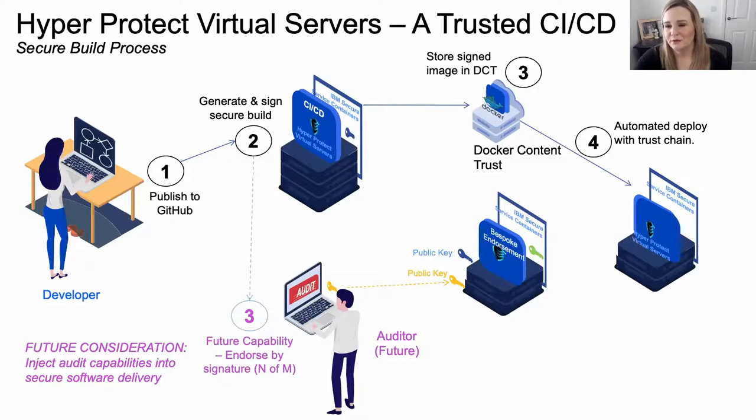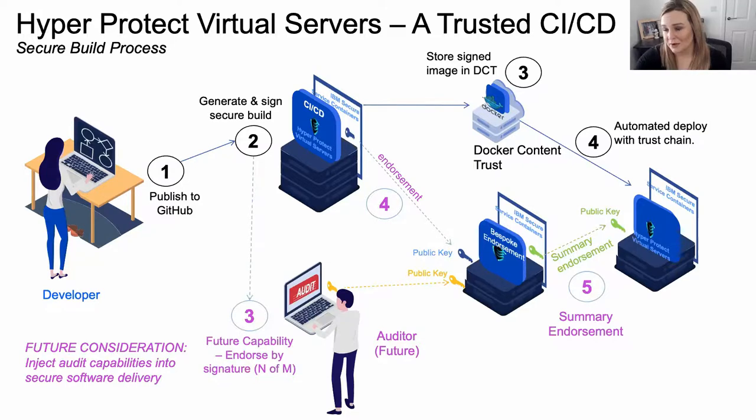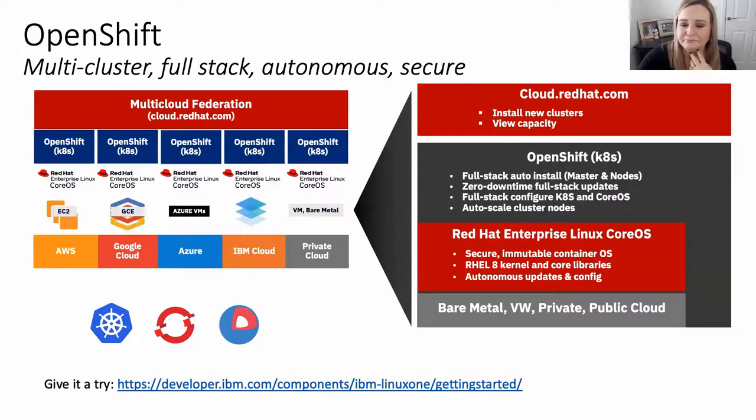And then they'll also have a public key stored with it. So we've stored it when we initially signed it, but they'll also sign it as well. So we know that it's been through all the approvals. And it's going to then get an endorsement from the virtual server. And we'll have a summary endorsement of all the endorsements done. And we can deploy. So it's just another way to have more guarantee that you're getting exactly what you're after.